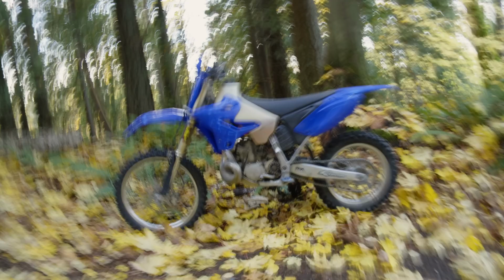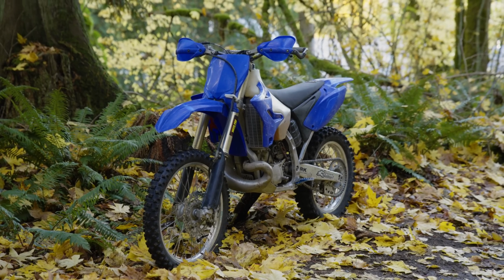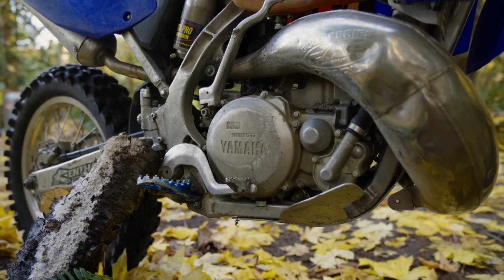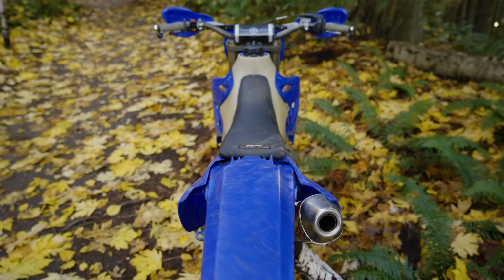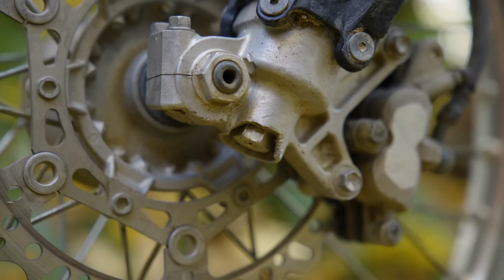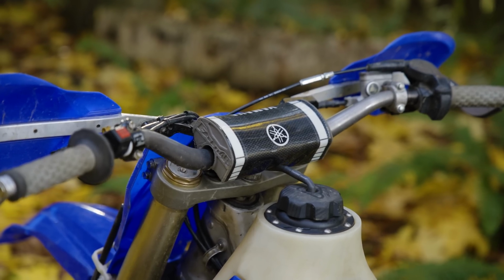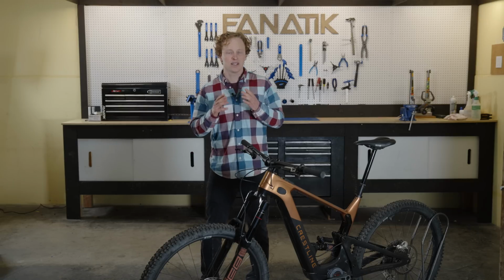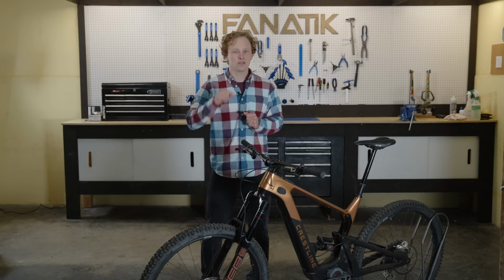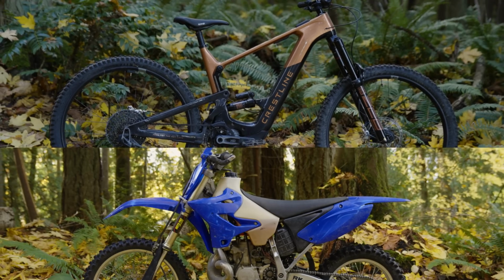Unless maybe it's not. Logan spent only $3 grand on his 2009 Yamaha YZ250, which has almost 50 horses that don't require you to spin your feet in little circles to make use of them. But maybe all this talk of watts, horsepower, and even price is beside the point, because at the end of the day, these are just toys, and the point of toys is to have fun. So that's the real question. Which of these is more fun, an e-mountain bike or a dirt bike?